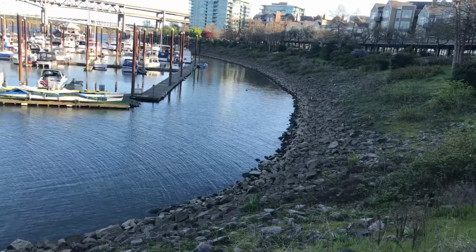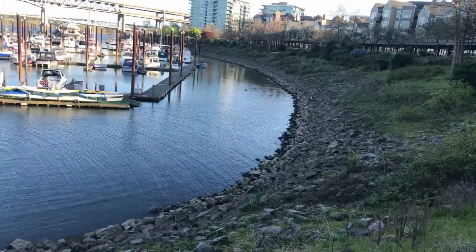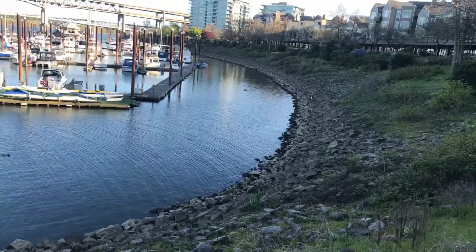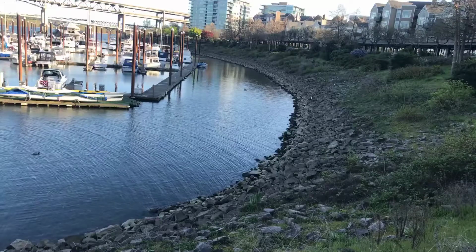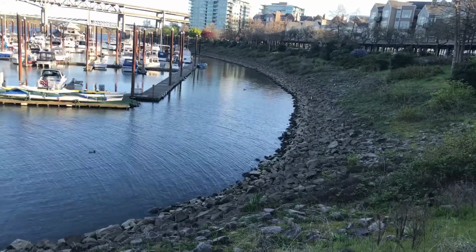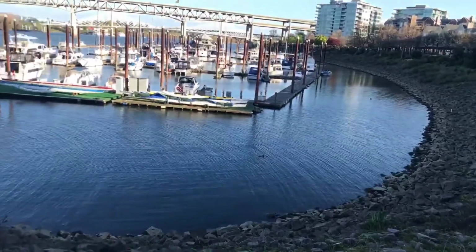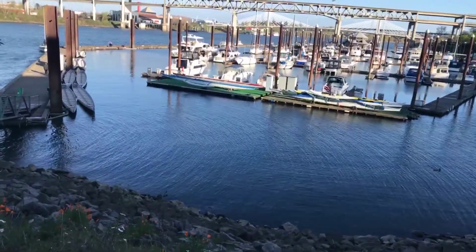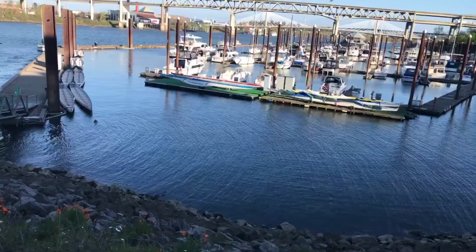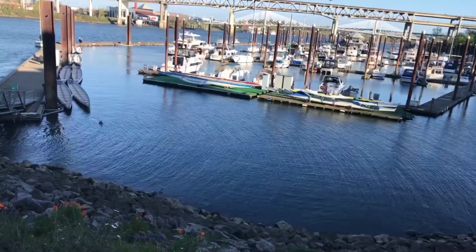All right, we're down a little bit closer. You can see the large rock now along the beach that borders the marina. As part of the cleanup, they brought in all of this large rock. And it's nice and clean. There's no odors down here. You can see some birds. There's a mallard duck and a Canada goose. This is also where they practice with the dragon boat. So if you ever care to be a member of a dragon boat team, this is where they meet to go practice out on the river.